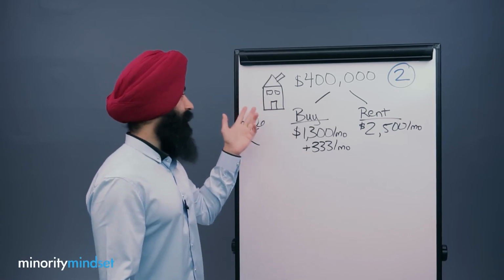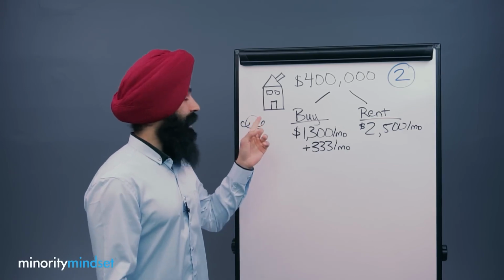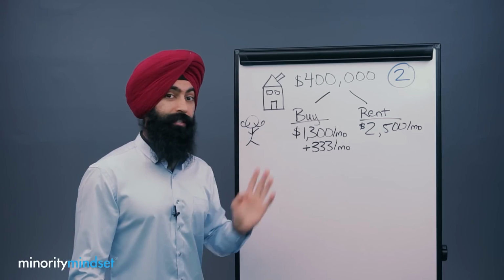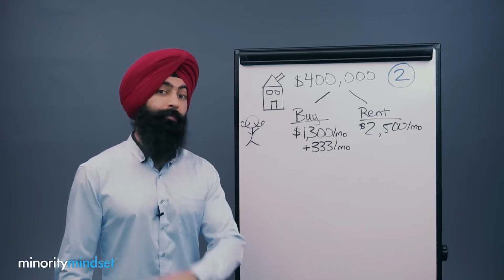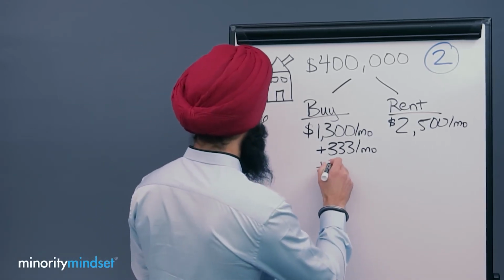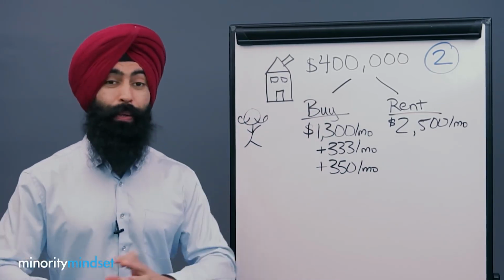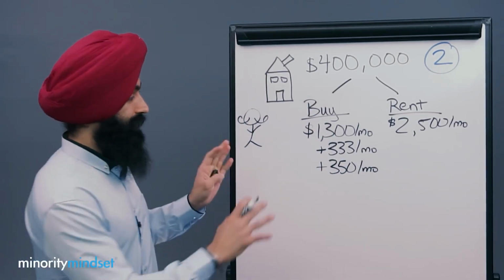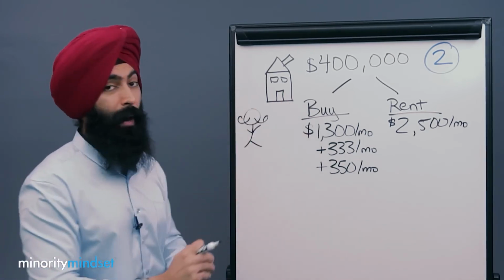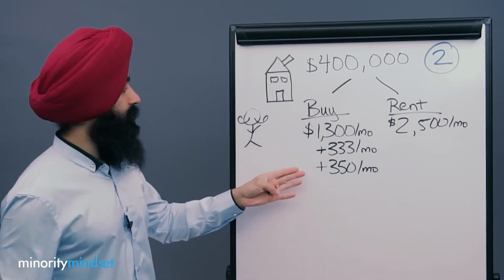Like every 20-25 years, you might have to put on a new roof that might cost you $25,000. Every 20 years, you might have to put in a $5,000 furnace. Every 15 years, you might have to put in a $4,000 AC, plus kitchen remodels, plus bathroom repairs, plus windows. Add that all up and you can add in another $350 a month for maintenance and repairs, assuming you're not doing major upgrades to the property. Now, this doesn't mean that every single month you're going to have $350 going out to do maintenance on the property, but over the long run, owning the home, you can kind of estimate about $350 a month for a house this size.